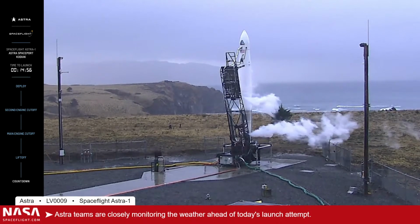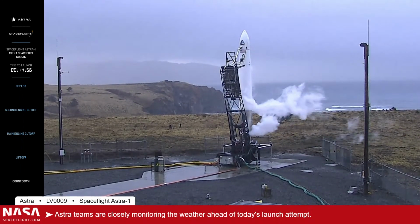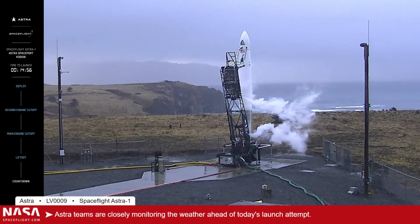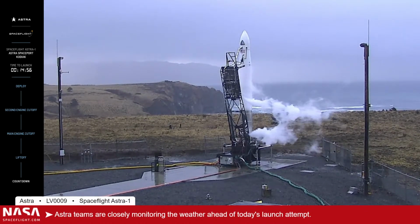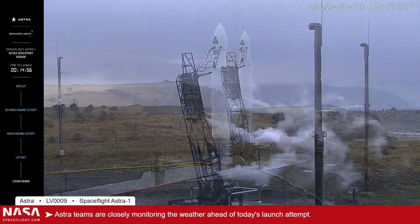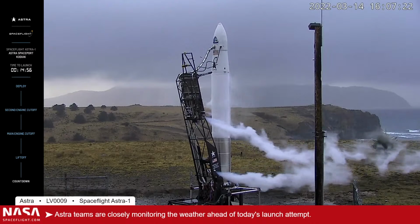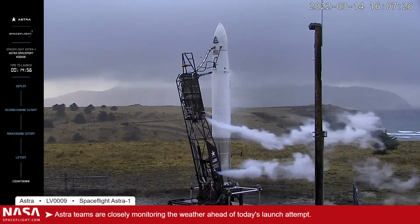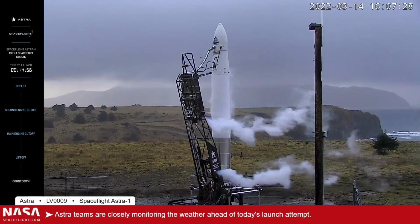And we've just received a notice that we are holding the clock at T-minus 15 minutes for weather. Like we mentioned earlier, triggered lightning criteria has been watched over the course of today's countdown. The window extends 29 minutes, so a little bit of a window to work with. The countdown could lead to a T0 as late as 9:51 a.m.